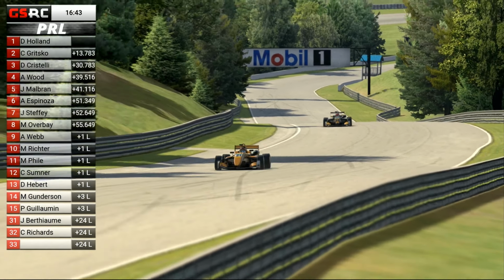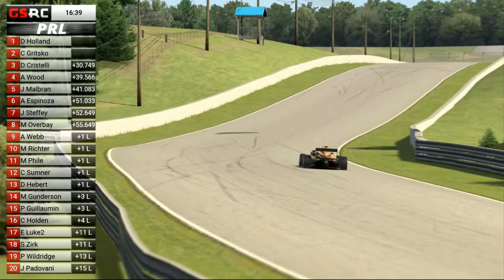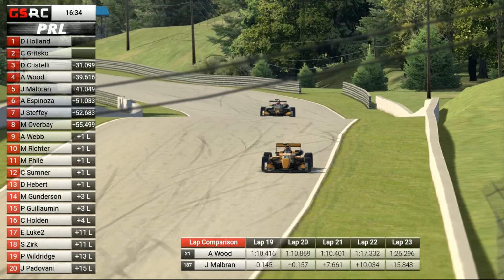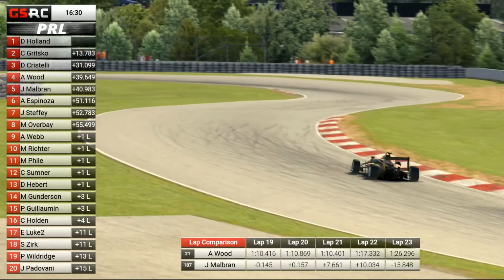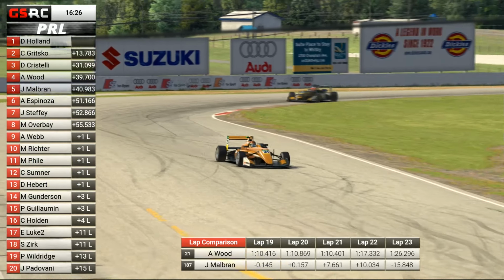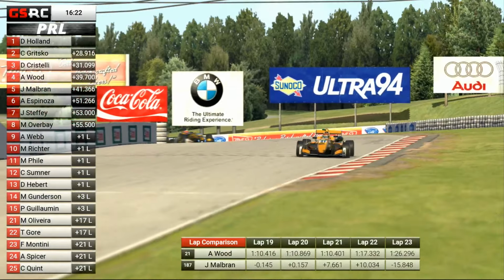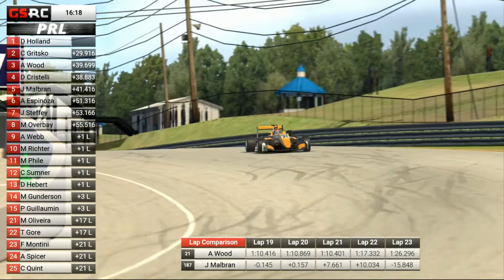Man, he turned up the wick on that one then. He really was being held up by Malbron. The difficulty in passing here becoming all the more apparent. Christian Gritzko, who was in 2nd place, takes his pit stop, and I believe he should easily come out in 2nd place because, yep, Andrew Wood, rather, is still coming to the pit entry now. David Cristelli also now in and taking his stop.